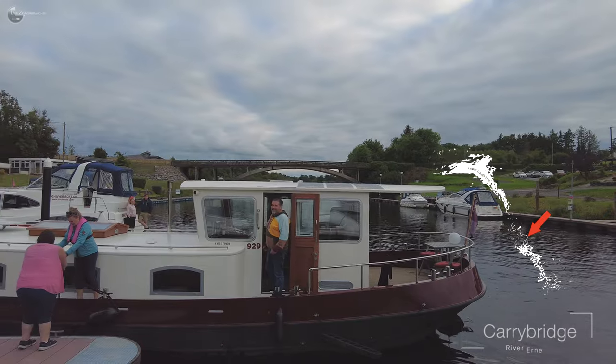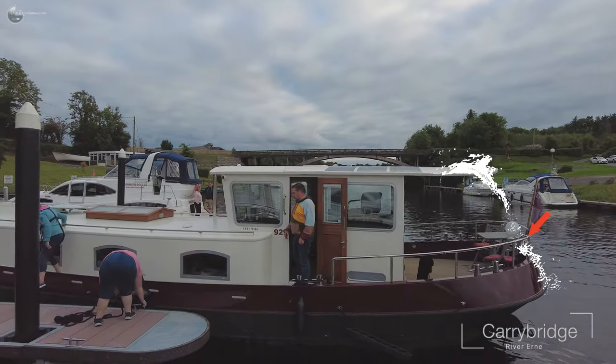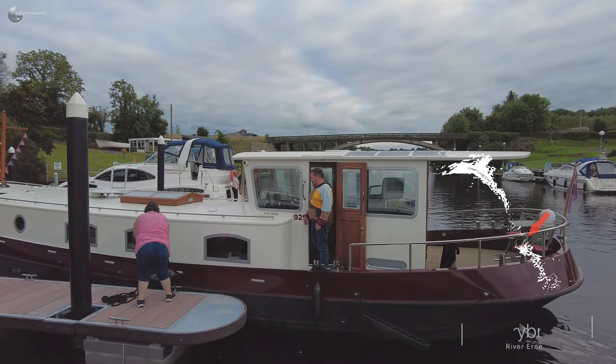We were particularly happy to meet Angela and Mark. They live on their barge and told us a little bit about how this all came about.